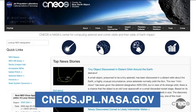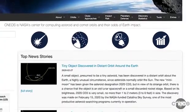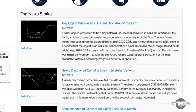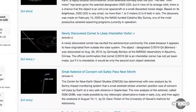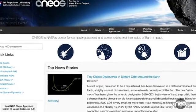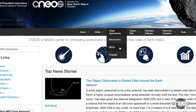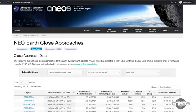The first thing you'll notice on the CNEOS homepage are the top news stories. These articles describe some of the more recent and notable near-Earth objects, or NEOs, that have caught the eye of NASA astronomers. But one of the most useful pages is the one that lists all the upcoming close approaches. Understanding future near-Earth object close approaches is important because astronomers can then better plan on when to study them as they fly past. Click on Close Approaches and then NEOs in the navigation bar.